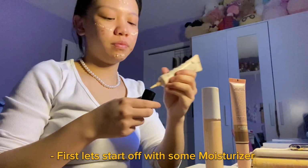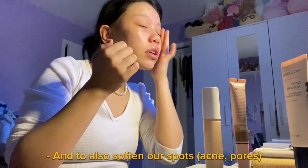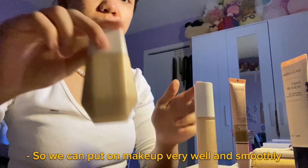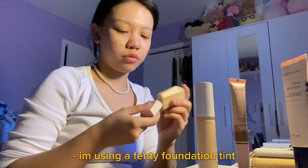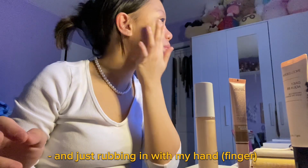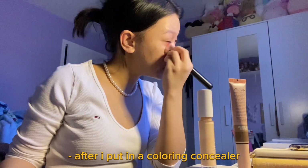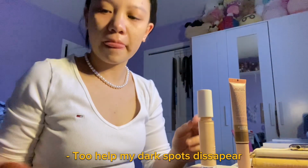First, let's start on with some moisturizer to keep our skin clean and fresh and to also soften our spots so that we can put on the makeup very well and smoothly. I'm using a Fenty foundation tint and just rubbing in with my hand. After, I put in a coloring concealer to help my dark spots disappear.